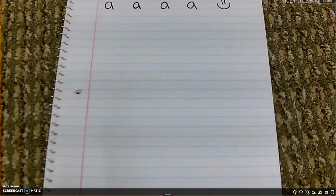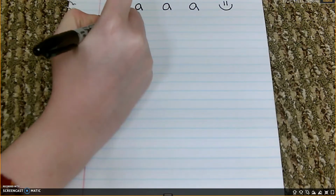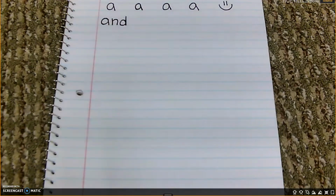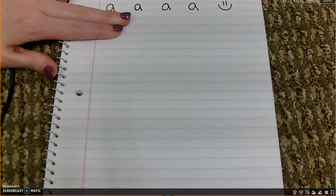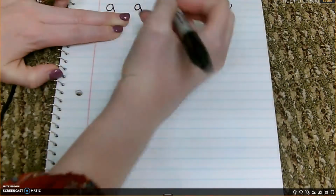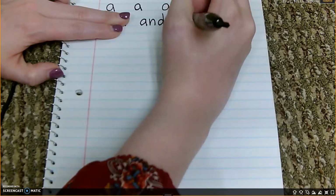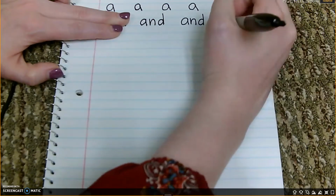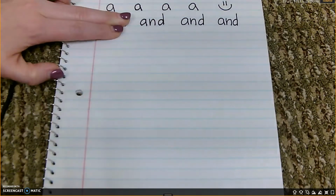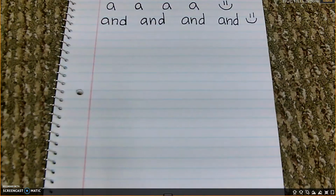Now let's do our next sight word. Let's skip one line and write the word and. A-N-D, and. I want you to look at that word and memorize that word and say and in your head. A-N-D, and. When you're ready, I want you to cover up that word and I want you to pause the video and try to write that word 3 times. A, N, D, and. Now uncover it and see if you were correct. If you were, put a smiley face. If you were not, try that word again until you can get it correct.